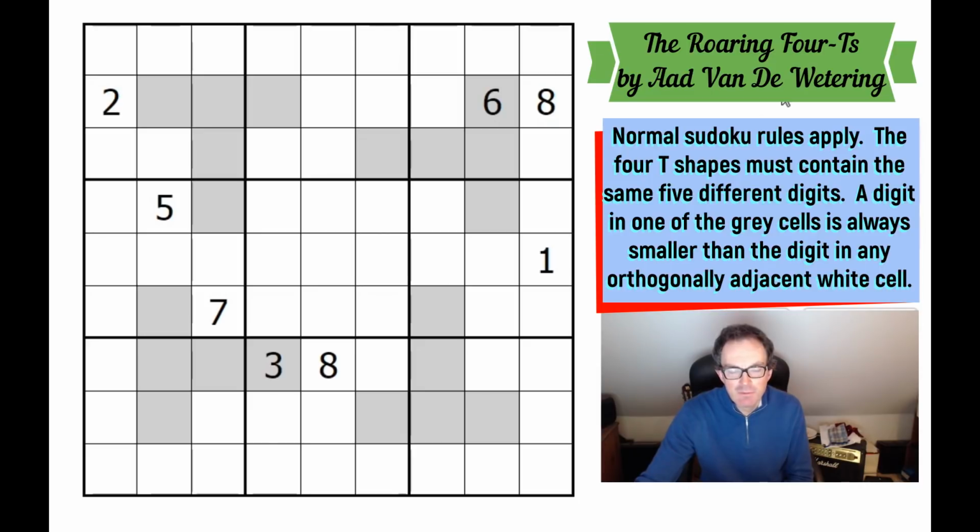This is another puzzle from Aad Van De Wetering, the Dutch constructor, one of my favourite Sudoku makers, frankly. His quality and originality is absolutely stunning. We've done, I think, 3 puzzles on the channel so far. They've always been incredibly well received. They're a lot of fun, and they always make you think.